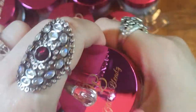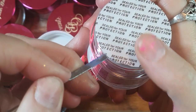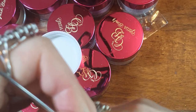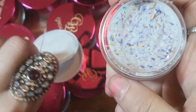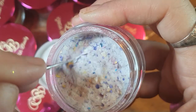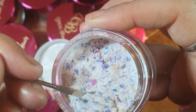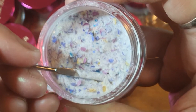Okay, King Tut. Oh my gosh, I was so excited when I saw this. Oh, beautiful premix glitter with at least three colors that I can see, and I love the name. Wow. So purple and gold straight off the bat with blue. Oh, she's got gold foil. Little love hearts. She's got gold love hearts. She's got blue stars. Can you see that?